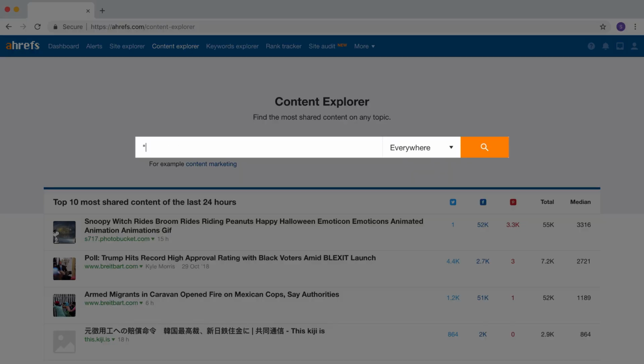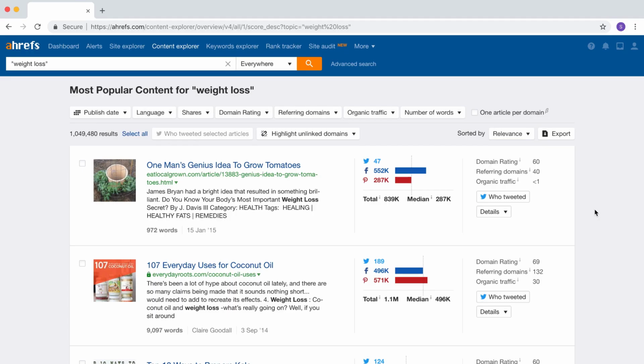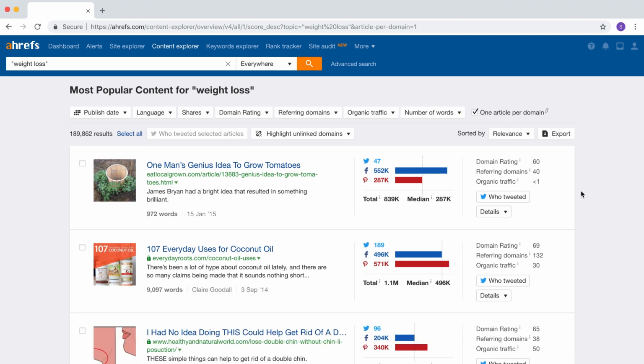Let's say that you want to run a guest posting campaign. Just start off by typing in your topic, so let's say weight loss, and run the search. And there are over 1 million pages that contain this keyword, but a bunch of these are probably from the same website. So we can hit the 1 article per domain filter, which cuts our result set down quite a bit. Still too many results?